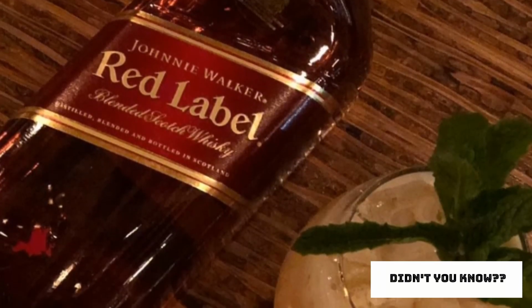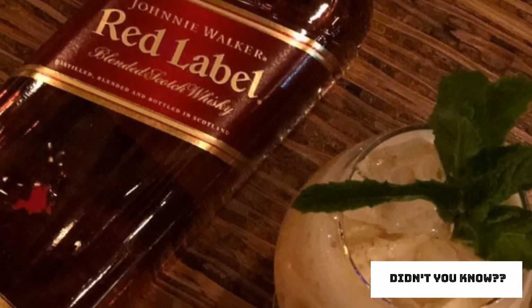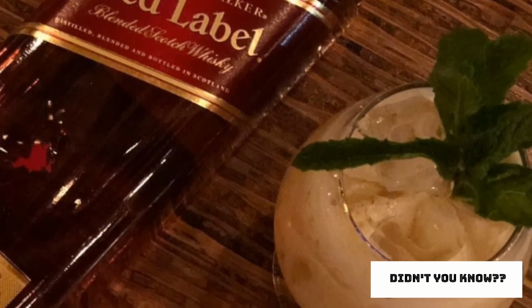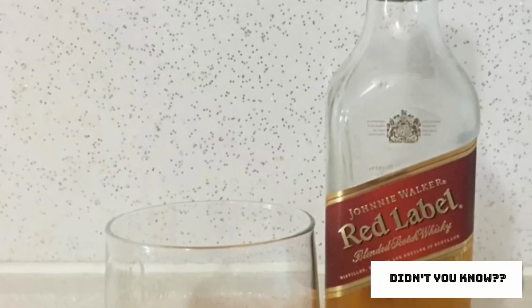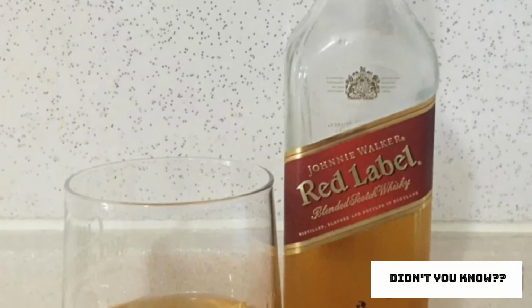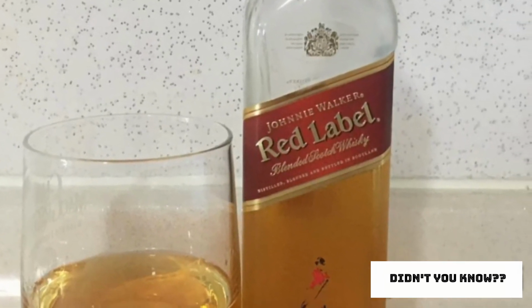The Johnnie Walker Red was initially meant to mix. Not that you can't drink it straight, but Johnnie Walker Red was apparently created to be more suitable to mixing with soda than those other heavier scotches. And yes, Scots mix some of their whiskies with soda. Surprise.